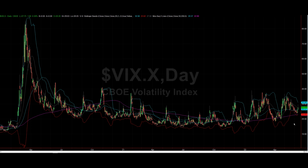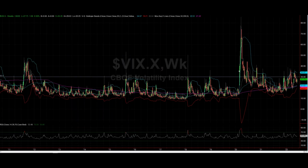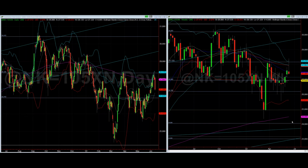I think that volatility is still going to have a tough time breaking out into the 30s, and this is now a weekly chart, and to me this level around 30.11 is very key. If we start breaking out towards 34, I can then see us breaking the lows that we've had, but I think it's unlikely till after the Fed, and it's unlikely until we have seen what the reaction is in the long end of bonds.